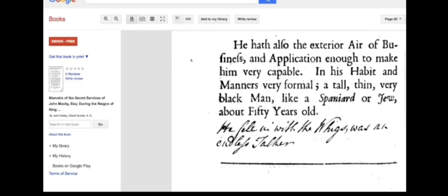And he goes on with his description and he says, he hath also the exterior air of business, an application enough to make him very capable, in his habit and manners very formal, a tall, thin, very black man, like a Spaniard or a Jew, about 50 years old. All right, so this is a good reference to show you that a tall, thin, black man was understood to look like a Spaniard or a Jew.